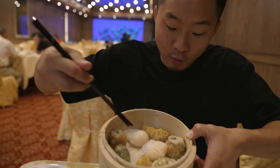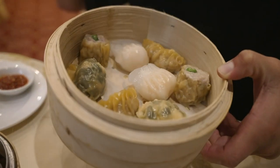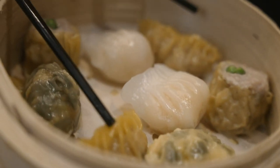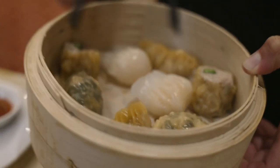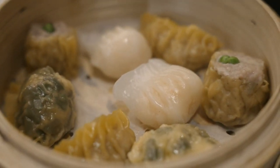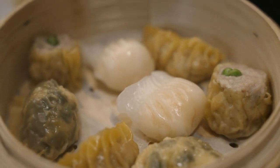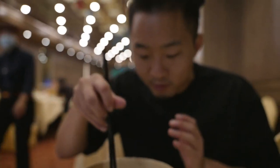Hey guys, we have your dumpling platter here. There's 1, 2, 3, 4 types of dumplings. These are chicken siumai, these are hakaos, these are chicken dumplings, and then these are your gao choy. Okay, these are your gao choy dumplings. So this platter was $15. That's a little bit on the higher side, but if you're somebody who wants to try all the different dumplings and you guys don't know what to order, then definitely try this. Let me tell you this, Dim Sum Palace is very, very high quality.